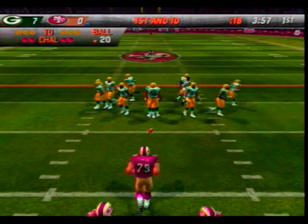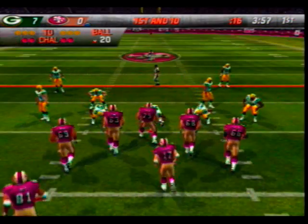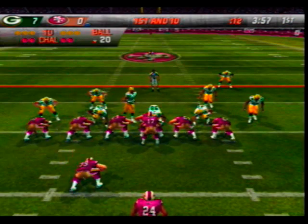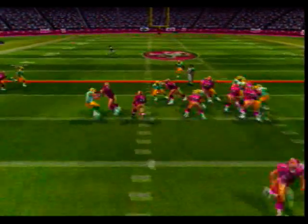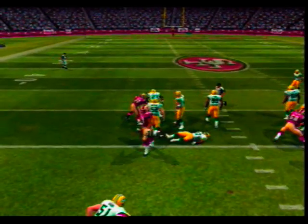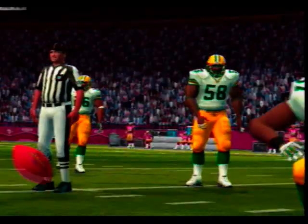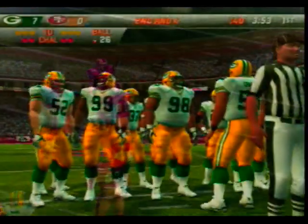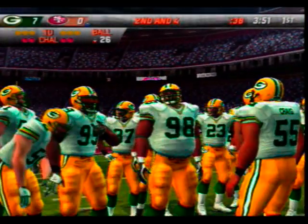The ball on their own 20. Start the drive at the 20-yard line. First and 10. Misdirection. Number 37 is there for the tackle at the 26. When your offensive line is getting a good push up front, it's a lot easier to pick up yardage on the ground.